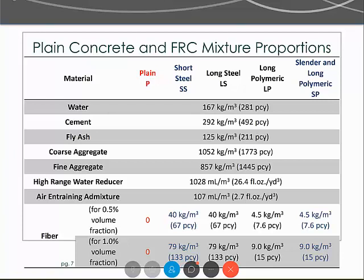Of the shorter ones, again, we have a 0.5% and a 1%, and what that means, I guess, because of the material and the density difference between a polymeric and a steel, when you dosage out steel, that is going to be more pounds per cubic yard. So we're showing here, again, for short steel, that's 67 pounds per cubic yard. And if you're going to 1%, that's 133 pounds per cubic yard of the short steel. And it's the same with the long steel because it's, again, based on density, and those are the same materials.